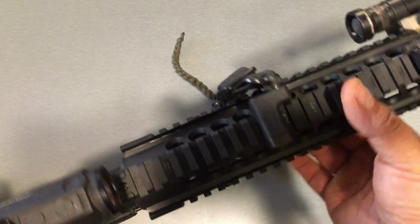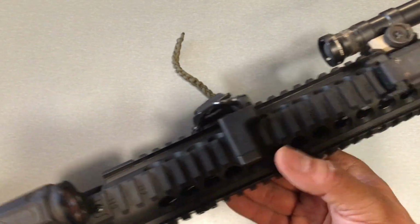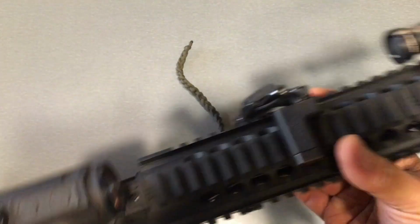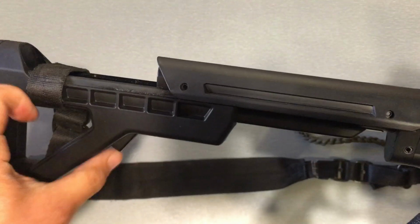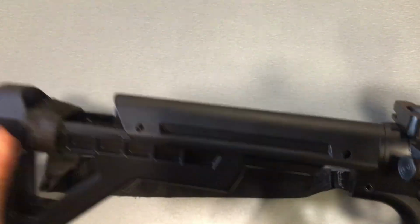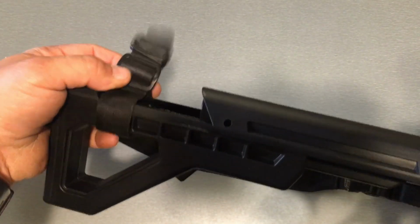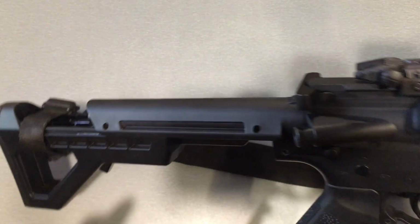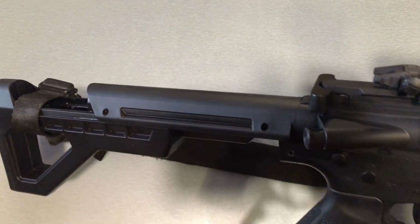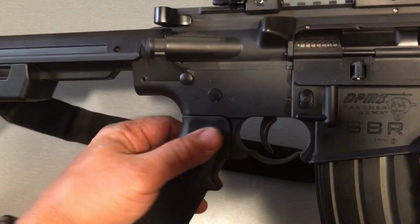The rails are really good. As you can see, I got this VTAC sling mount on it, an M600V, and then the Unimax IR. The stock is multi-positionable, so you can slide it in and out. There's no good way to mount the sling on the back, so I just looped it around this part right here. But my understanding is that with some modification, you could put different stocks on here, and the pistol grips, I believe, go right on.